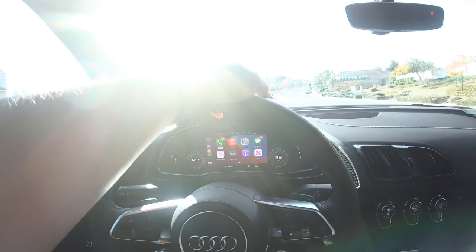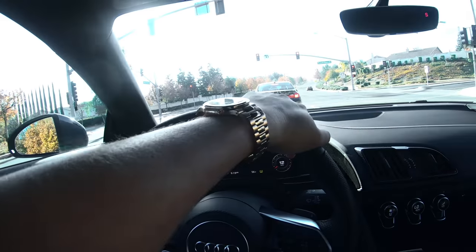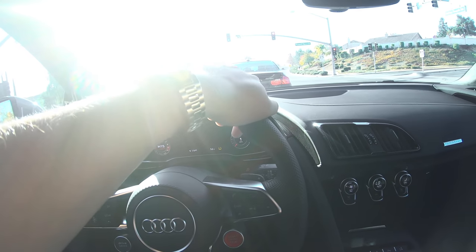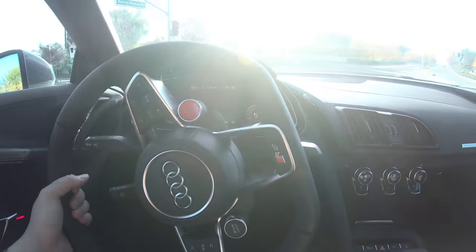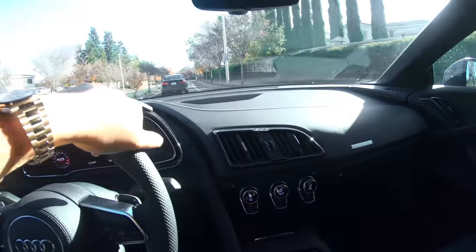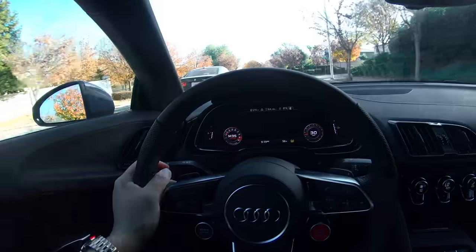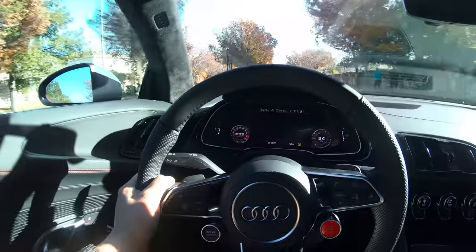Like I said yesterday, I didn't get the performance model because I don't need all those options and wings and carbon lip and diffuser, because I'm gonna get my own. So this is the coupe model, but the MSRP is still very close to the performance because it has all the carbon package. But this is December 2020, so I got a big discount on it too for sure. Thank you very much, Stevens Creek Audi. I really appreciate it.